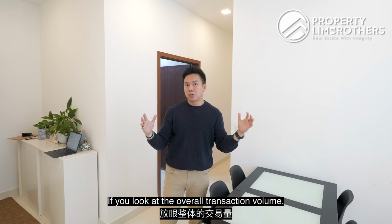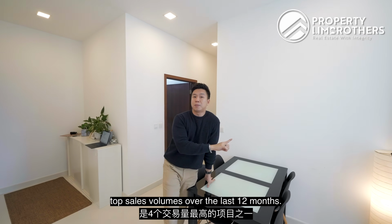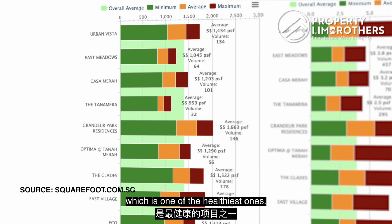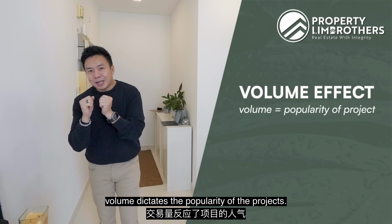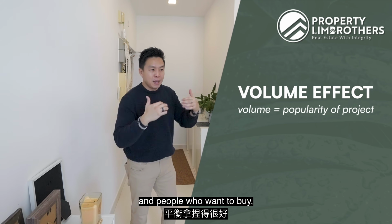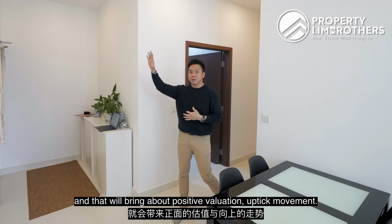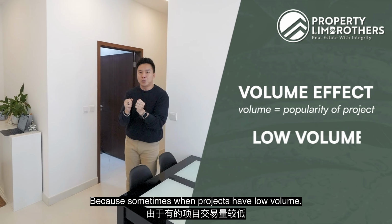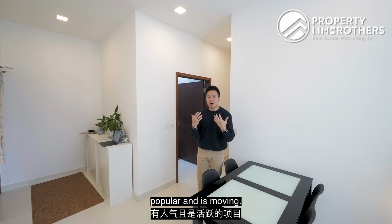If you look at the overall transaction volume, Urban Vista belongs to one of the top 4 sales volume over the last 12 months. At this point of filming, all top 4 have about 30 over transactions over the last 12 months, which is one of the healthiest ones. Now, you want to talk about volume because volume dictates the popularity of the projects. It's a nice sweet balance between people who want to sell and people who want to buy, and transactions happen, and that will bring about positive valuation uptick movement. So you always want to hunt for projects with healthier volume, because sometimes when a project has low volume, it could mean that nobody wants to sell. It could also mean that nobody wants to buy. You want to buy something that is healthy, popular, and moving.